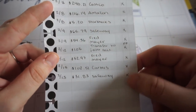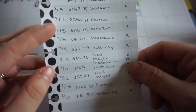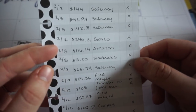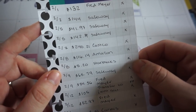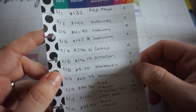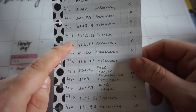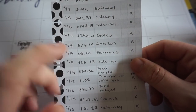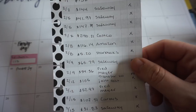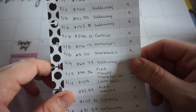Let's see what else, other big stuff. There was another transfer to our joint account. I did hit up Starbucks once this month, which is pretty darn good. In the past, I had been there a lot more than once a month, so I feel like I'm doing good there. The Costco shop was a reasonable amount of money. Amazon, so that was Valentine's stuff for Delilah's class. So that was some ovulation kits for me, Harrison's Valentine, and then I think one other thing.